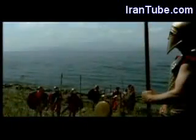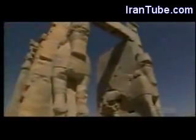480 BC, the Greeks had defeated the Persian fleet at Thermopylae. The aura of invincibility that surrounded this empire was gone. But there were still days of power and glory ahead for the Persian Empire.